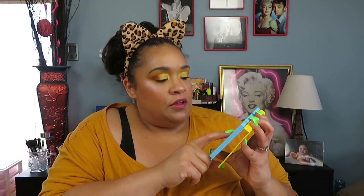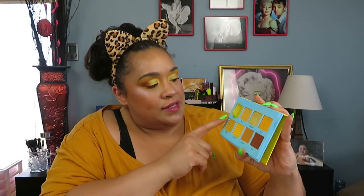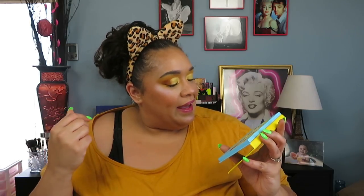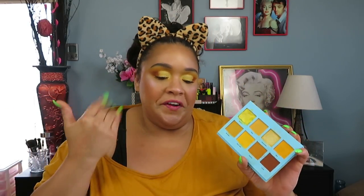If I was going to do anything over, I would put this shade called Headliner down first, and then I would have put Gnarly over it and just kind of really blended it out. The shades in here are Gnarly, Epic, Headliner, Bro, Blessed, Busy Bee, Safari, and Cliff. And I just had a blast playing with this palette. I think it's kind of a fun look.